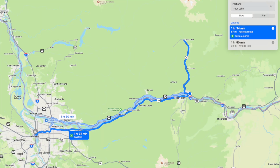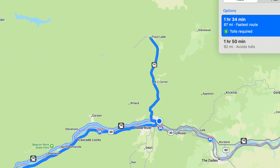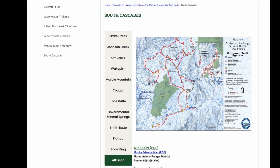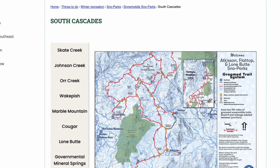Mountain Boy here, sharing with you today my cross-country ski trip I recently took to the Atkinson Snow Park. This is located just outside of Trout Lake, Washington, about an hour and a half out from downtown Portland. And you can find all the information for the area on the Washington State Parks page, and it includes maps and updates.